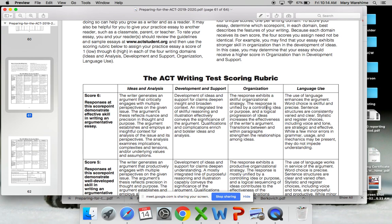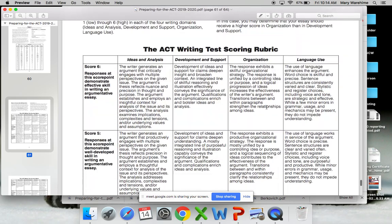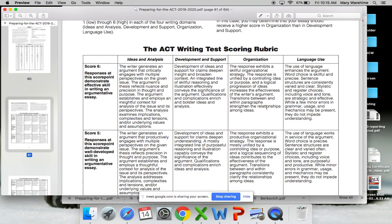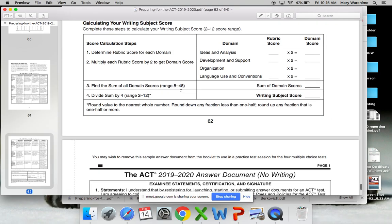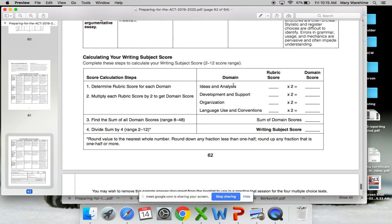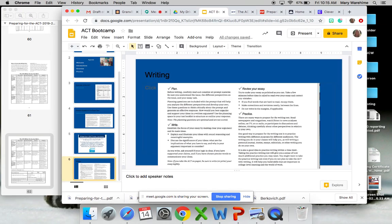And make sure that you have evidence to support your ideas, regardless of what perspective you may have. You need to have evidence, whether it be your own experiences or quotes or data. Make sure that you have evidence. Okay? And you can see how they calculate your writing score. So this is really good stuff for the day.